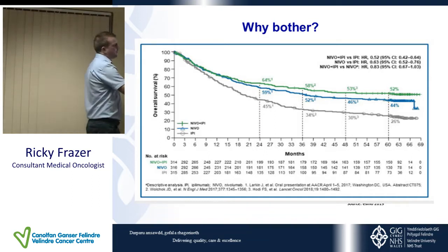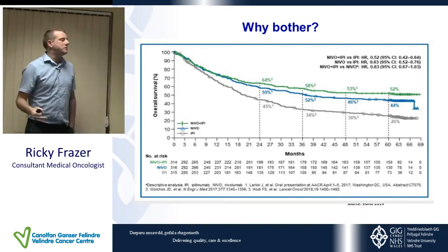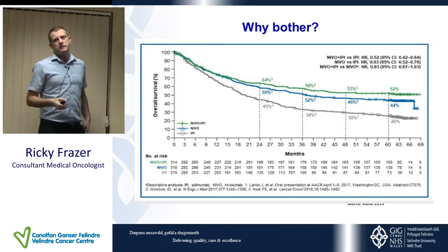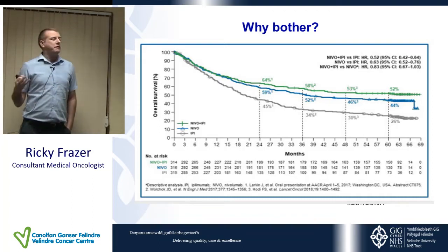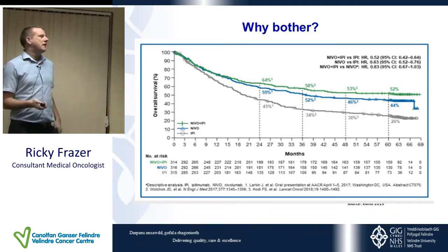And hopefully you can appreciate that this line from about 3 years looks pretty straight. And so the hope is, and we know from some of the phase 1 data this is likely to be the case, that some of these patients will be long-term survivors. So again, if you roll a dice as a melanoma patient and you get a 4, 5 or 6, you can be potentially cured of your cancer. Pretty much a 50-50 chance, and so that's pretty exciting stuff.